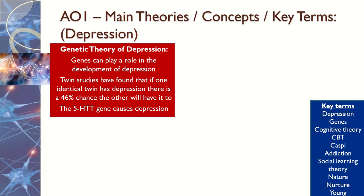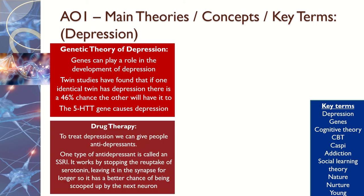And there are studies to support this in twins who found that if one identical twin has depression, then there's a 46% chance the other one does, which suggests that there is some genetic element to it because identical twins share 100% of their genes. So what you need to take away from this is that the 5-HTT gene causes depression and that there is therefore a genetic link to depression. Therefore, if there is a biological explanation for depression, we can also treat depression biologically. So we can treat it through drugs.